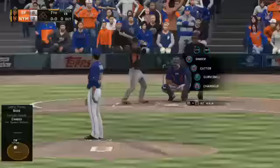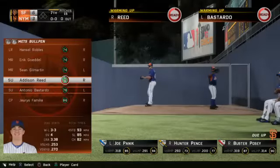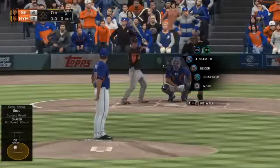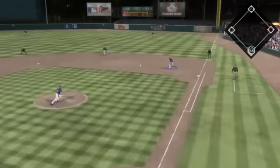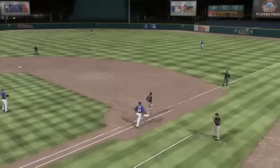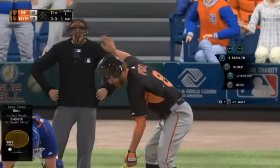Joe Panik will start the inning for San Francisco with Hunter Pence to follow on deck. Addison Reed is on to pitch now as he'll take over to start inning number 7. Grounded softly to the right. Duda is up with it. And the throw to first is in time, so the leadoff man is gone here to start inning number 7.